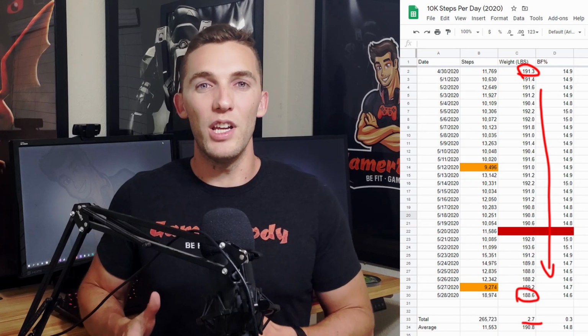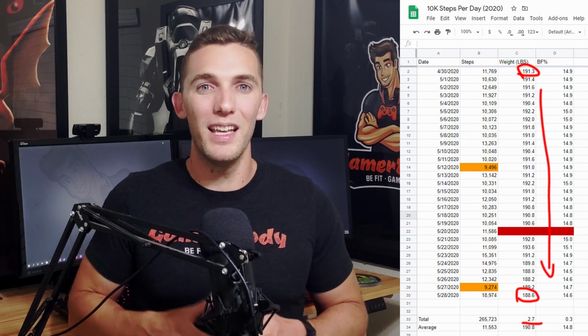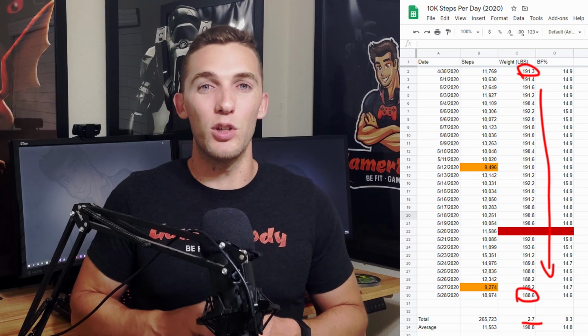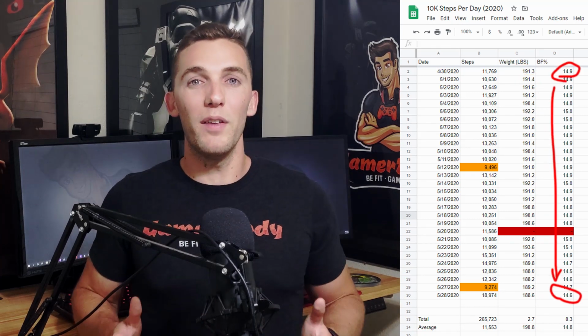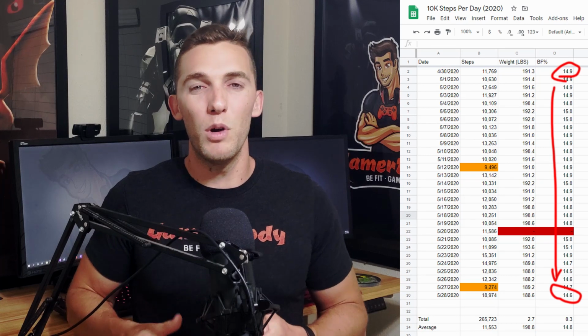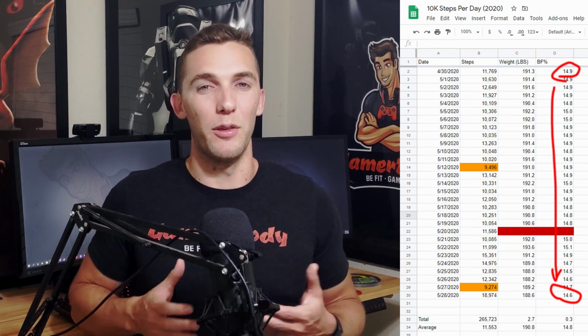Looking at my weight change, I went from 191.3 pounds down to 188.6, meaning that I had a total weight drop of 2.7 pounds. And for my body fat percentage, it marked me at 14.9% body fat, which ended up dropping to 14.6% after the 30 days.